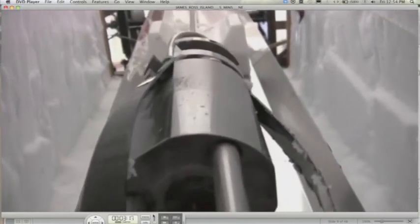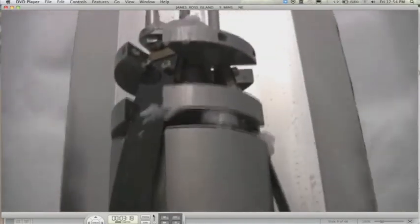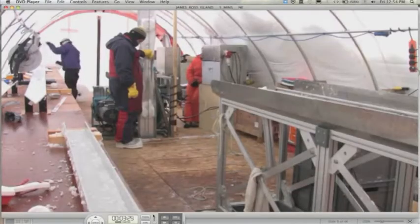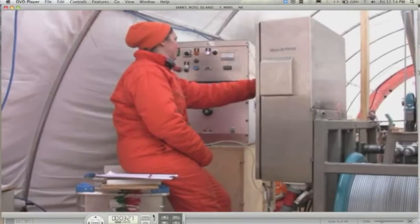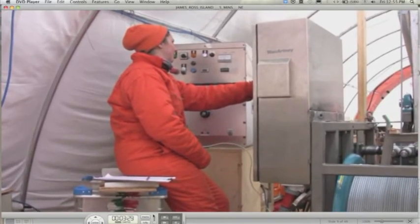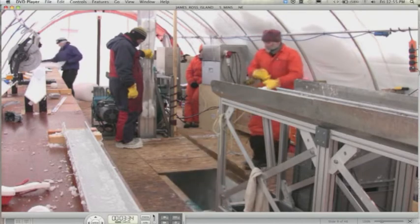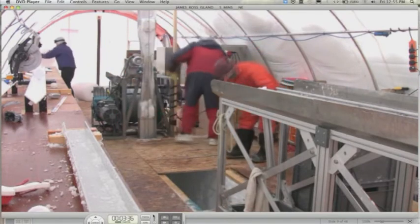Every time that the drill went down the hole, it could drill between a metre and a metre and a half of ice. So we then pull the drill back up to the surface, take out the ice core, put the drill back together, put it back down the hole, drill the next metre, metre and a half of ice, and repeat that process over and over again.